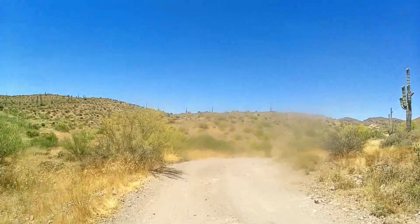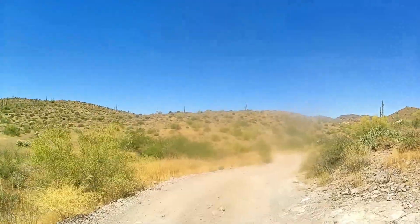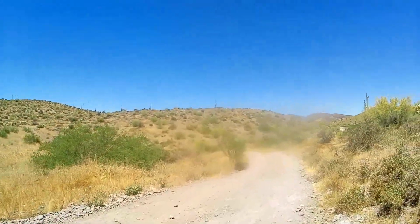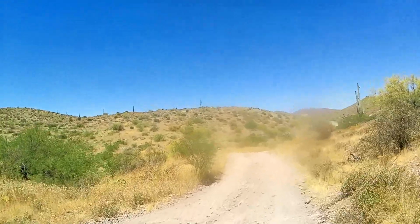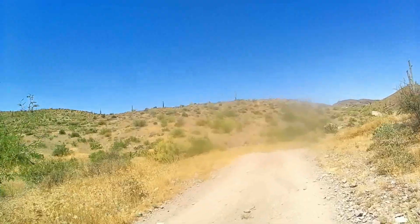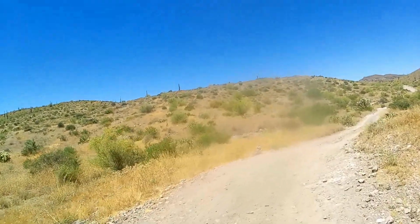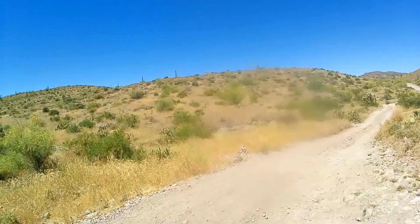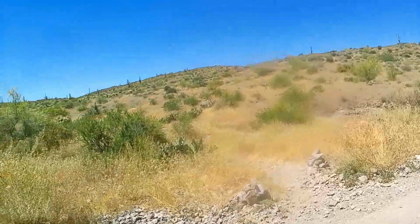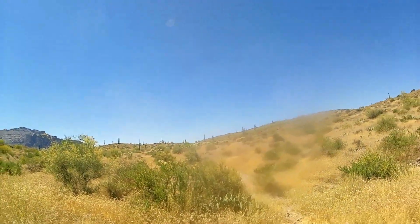Let's see what's around this corner. Maybe this is where those gateway cairns are. Well, this is it. That's good. This is the trail which I was hiking north on the other day. Now I plan on hiking it south.